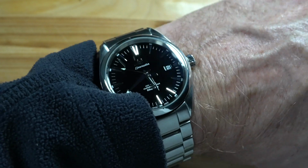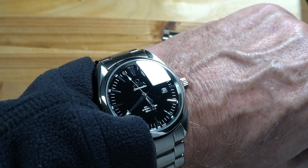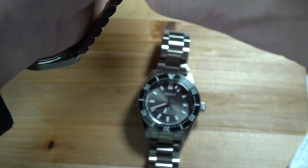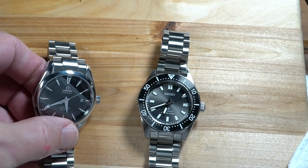This is the Omega Aqua Terra Seamaster that I just picked up. This is a really strong buy. I'm going to do an episode about this watch soon, for the price that you can grab these watches at. If you're in the market for something, just kind of a classic look, I definitely recommend checking out one of these Seamaster Aqua Terras.